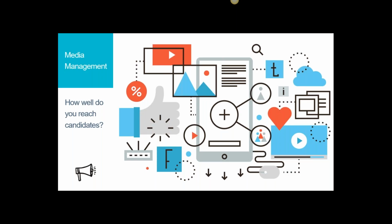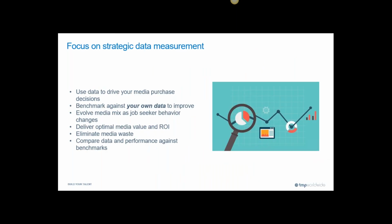So, I'm going to switch gears and talk a little bit about media management and how well you reach candidates. The more efficient you can be with your management of the media, for sure, it's going to help with your budget. But I think it really starts with strategic data measurement. So yes, we have campaign management here at TMP that we use to track and purchase all of our media, and using that data to drive your media purchase decisions is very valuable. And I would say it's equally as important to benchmark against your own data.